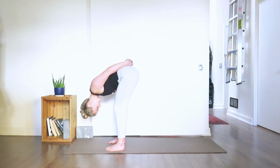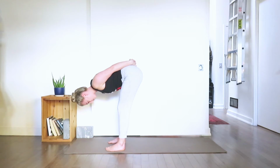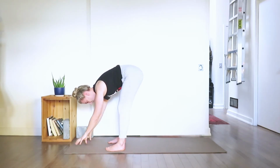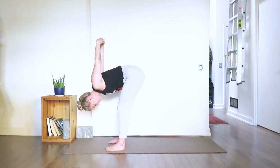And as the torso lengthens down towards the floor, lift the arms up towards the ceiling. Again, a couple options here. If this feels like it's too much, keep the arms moving down towards your sacrum, or you can even uncross the fingers and the arms can dangle down towards the floor. Finding what feels right for you.